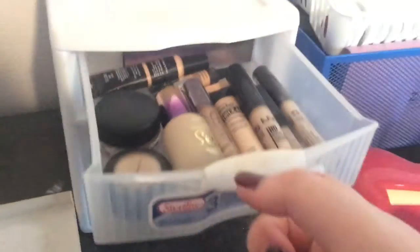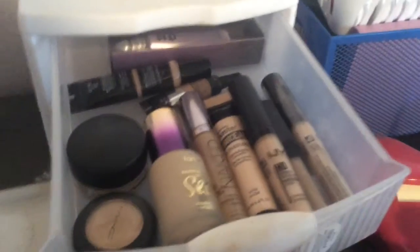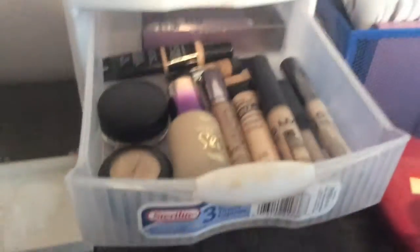Okay, concealers. I have a lot. That's a primer, so that's not really a part of this section of the video, but I will just show you. Sorry, it's hard holding this camera here. Okay.